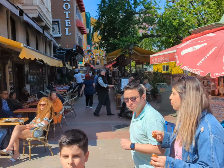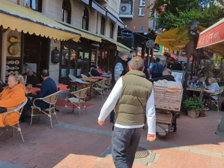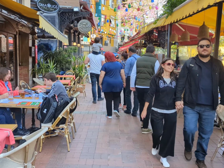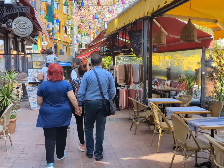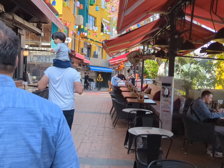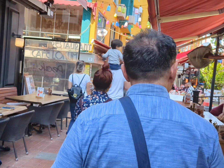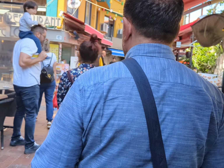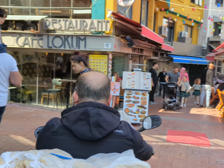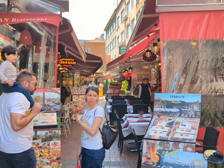But if you go down this little alley over here, there's actually a little foodie area up here where there's like over 150 restaurants. So just head down here. So you just do this and then make a left up here, and this is the foodie area. So yeah, tons of options up here.